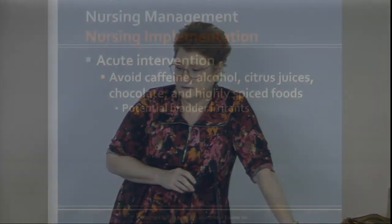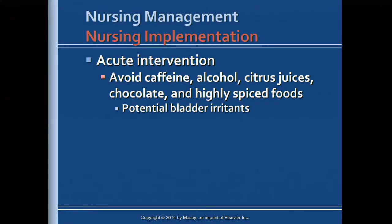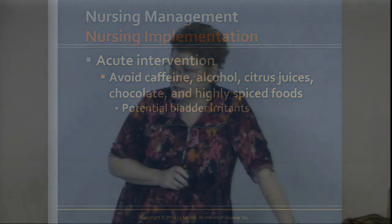So this is more nursing education: avoiding caffeine, alcohol. Although you would think citrus juices would actually acidify urine, it does not. There's a lot of glucose in there, so it's really not good. And a lot of calories. Chocolate and highly spiced foods can be potential bladder irritants. Application of local heat does, and even back here on the back, can offer some relief.